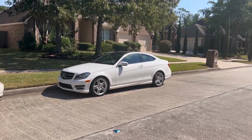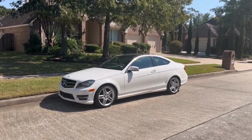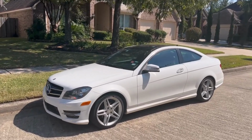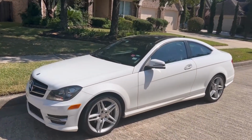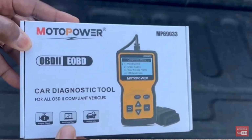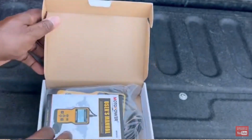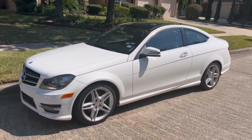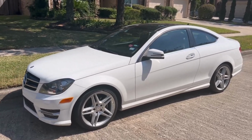This is my daughter's Mercedes. It's a 2015 C250 Mercedes Coupe. It's a turbo 4-cylinder. And what was going on with it is she had a check engine light on. So I purchased this OBD code reader, and we plugged it in, and the code was a P0304. And it said the 4th cylinder was misfire.